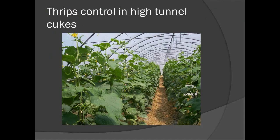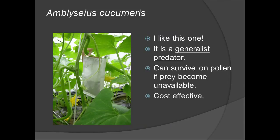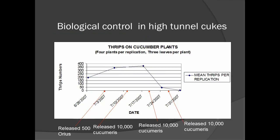Thrips control in high tunnel cukes, we can do, there's beneficial insects in that. This is the one that Judd likes the best. And you just put them inside those little sacks, hang them up within the plant canopy. This one's a generalist predator, can survive on pollen if prey becomes unavailable, so that means they won't starve to death. They can feed on the pollen of that cucumber plant if they don't have the bad bugs there to keep them well fed. And the cost on most of these are pretty cost effective for the most part.